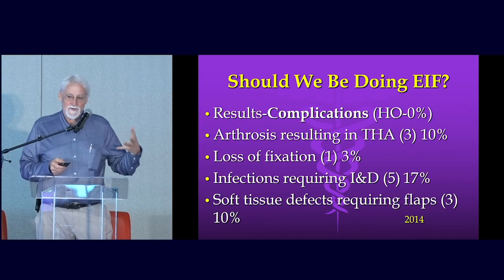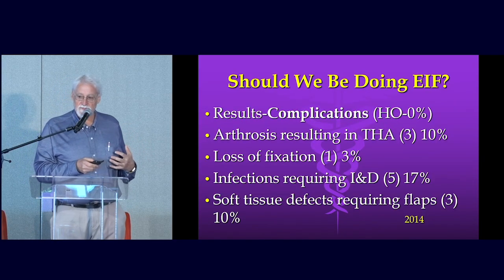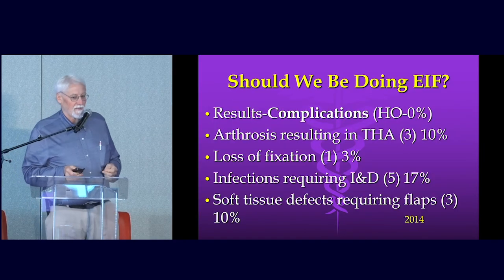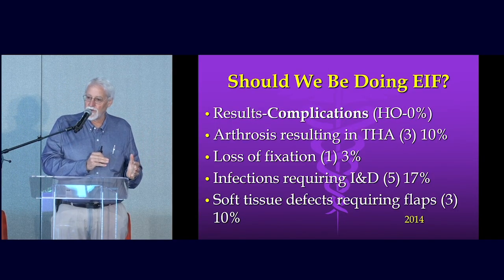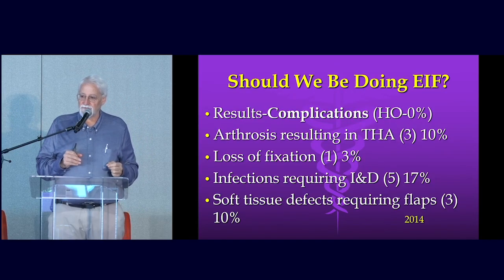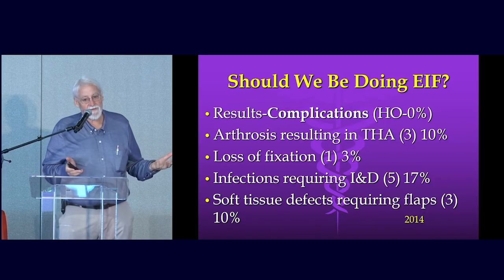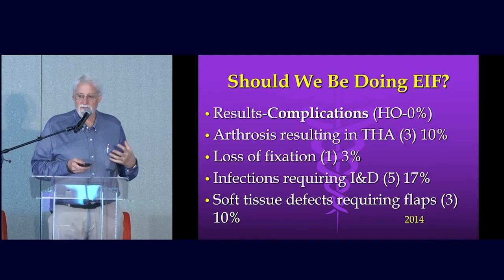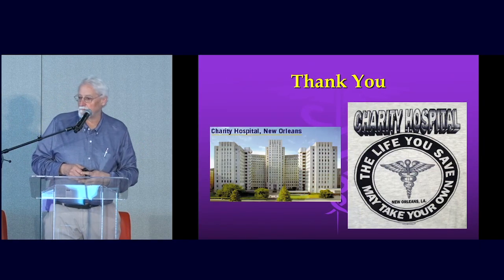So this was my results when looking them up, and it always ruins your good results when you have to look up your own results. I was shocked that I had a 17% infection rate. And every one of those were ones that got sent to me already had a Kocher, and I redid it through an extended. It's not that I don't do that, but I now can say, hey, about 1 in 5 of these gets infected. And it was only like a 10% chance of getting a total hip. So I think for the most part, they did pretty well. And that's it. Thank you.